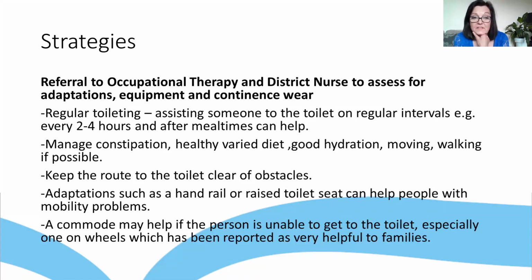So some of the strategies, one of the main things I think, as we touched on earlier, is a referral to the occupational therapist. And if we can get the occupational therapist involved sooner rather than later, she or he can help with some aids, which we'll mention, and the district nurse to assess for adaptations, equipment, and continence wear that we might be needing in the future. I think we want to be proactive in this rather than reactive. So it's better to have equipment there that you will need in the future than need it tomorrow and not be able to get it until next week.